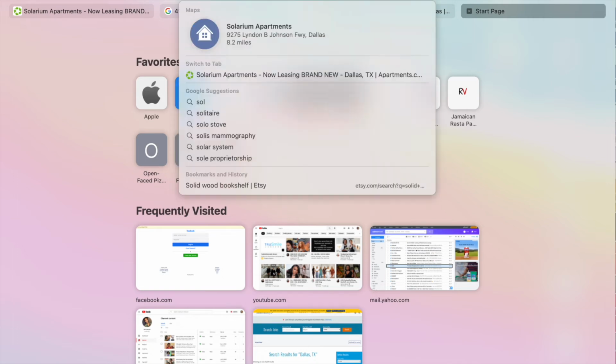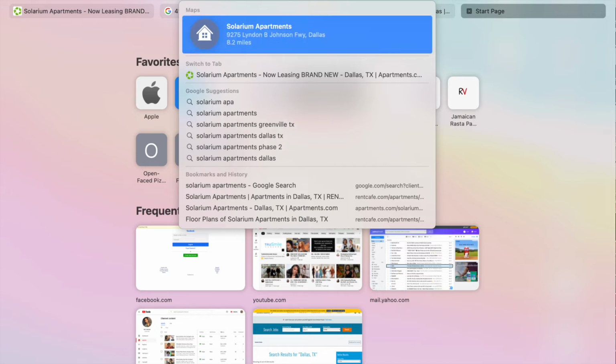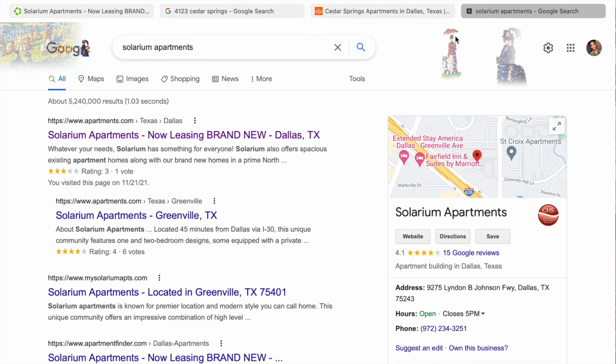Now that I've decided I like what I see, time to Google. For me personally, this is probably the most important step because now I get to see what others are saying about the place.